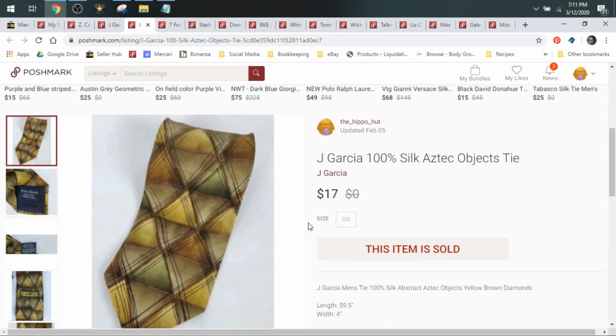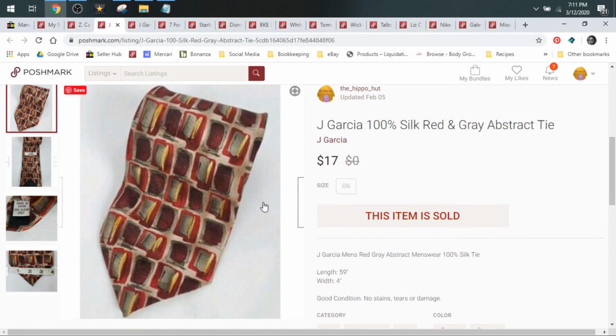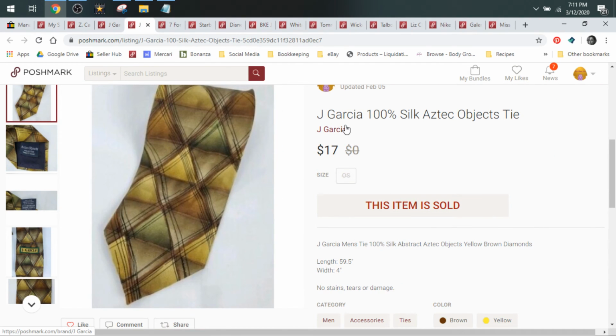Alright. We sold 2 of these J. Garcia ties. Longtime viewers, you've probably seen a lot of the J. Garcia ties on our What Sold videos on eBay and Poshmark both. We got these at a church sale last summer. We picked up a ton of ties from this sale.